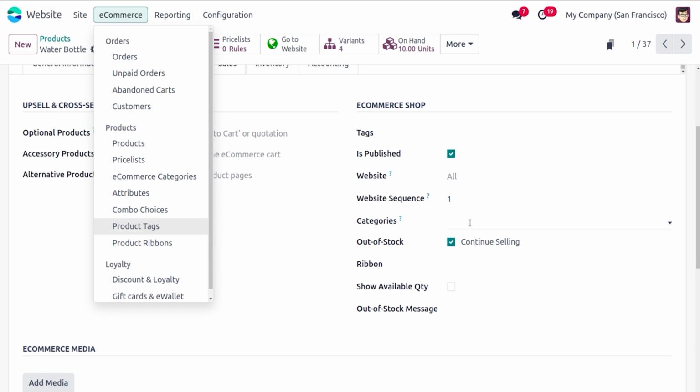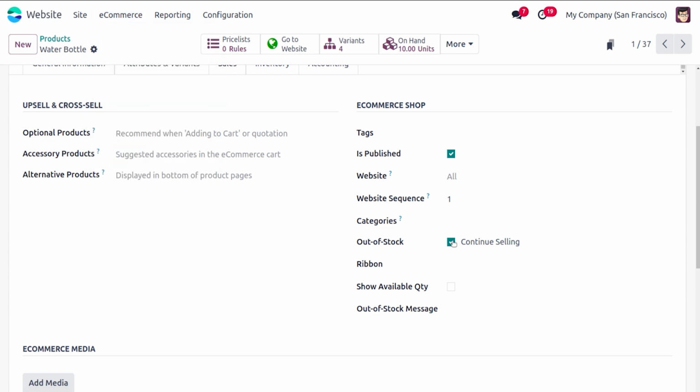Then here we can mention the e-commerce category. Here we can see the e-commerce categories. We can configure a new e-commerce category from here itself. And here we can see out-of-stock continue selling. If the checkbox is enabled, we can continue selling even if the quantity is not available. And here we have an option to add ribbons. We can add ribbons on products, and here we can enable show available quantity and out-of-stock message, etc.